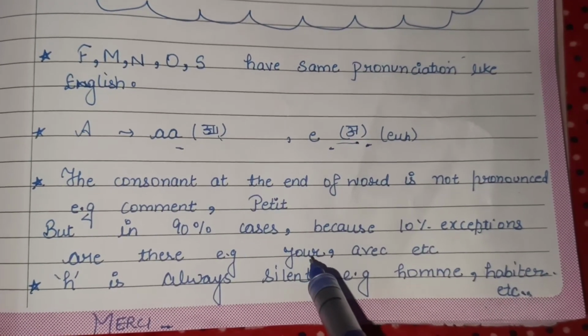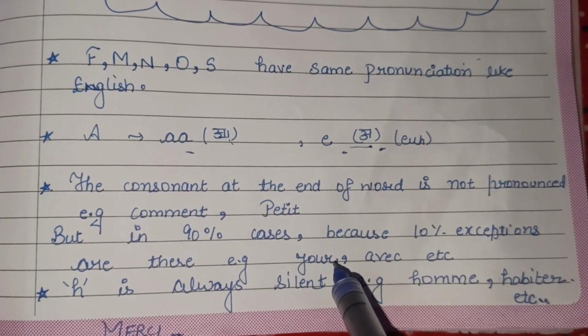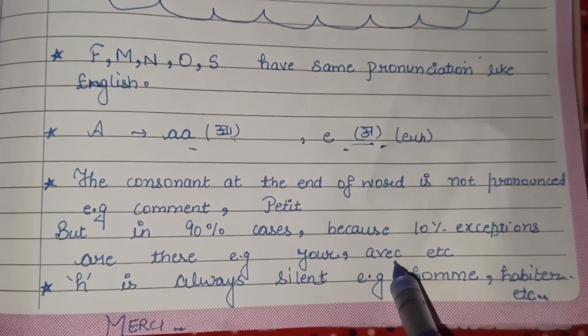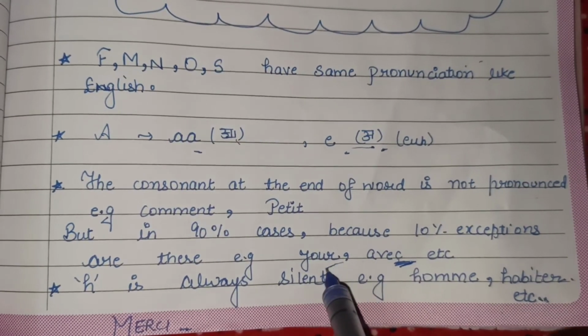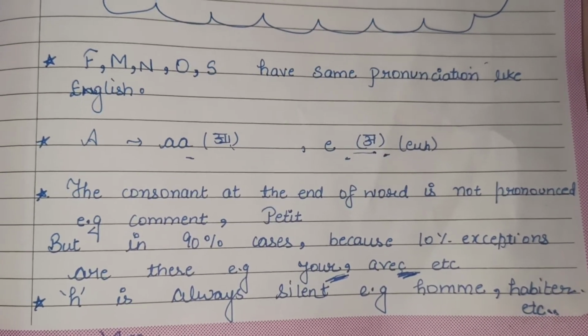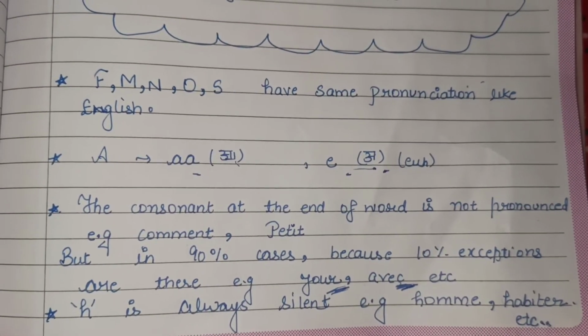For example, jour. Here we pronounced R. Jour means day. Avec means with. Here we pronounced avec. We pronounced C. Here we pronounced R. So some exceptions are there. You can learn side by side because it takes time to learn a different language.